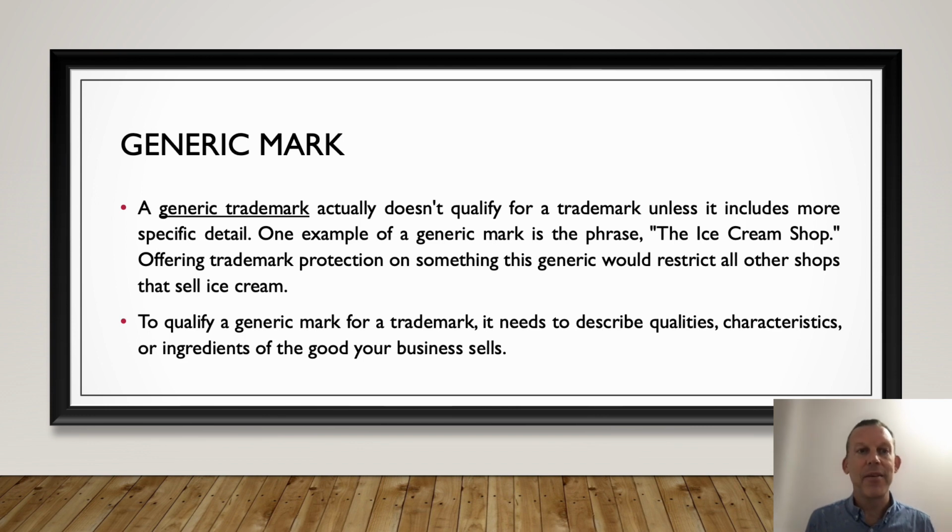So we're going to start with a generic trademark. And these don't always qualify for trademark protection. We might have to have a little bit more detail in there. Think about this. A generic phrase, some business is called the ice cream shop. But every ice cream shop is an ice cream shop. So if you trademarked the ice cream shop, all other ice cream stores in the world might be infringing upon that trademark. That hardly seems fair, or frankly, like the kind of world I want to live in. So for a generic mark to become a trademark, it needs to somehow describe the qualities, characteristics, or ingredients of the good that your business sells.